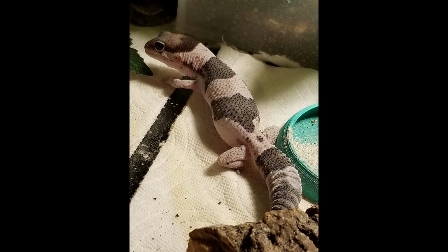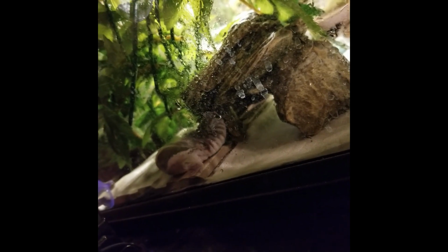I'm including footage of Plurp beginning to shed. You'll see that her scales look very white and then almost loose. And she'll spend some more time in her hide before she does it, and sometimes during. And then you'll see that she'll rub against rocks or rough surfaces in the enclosure.